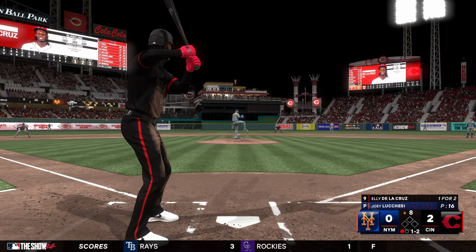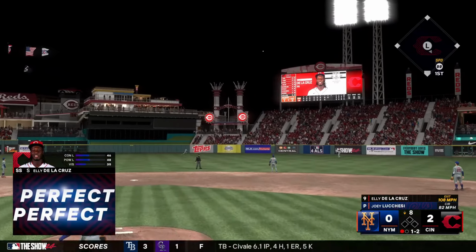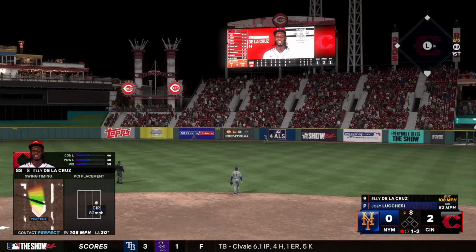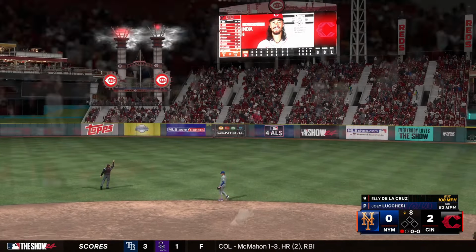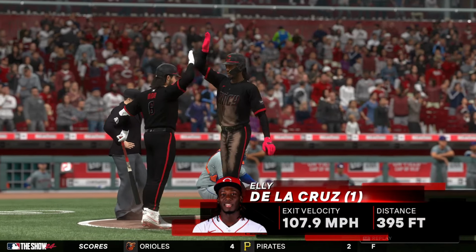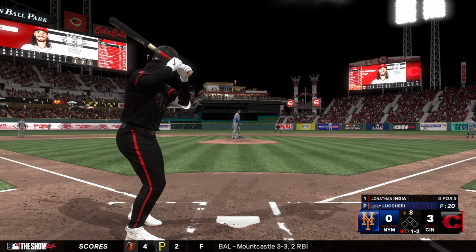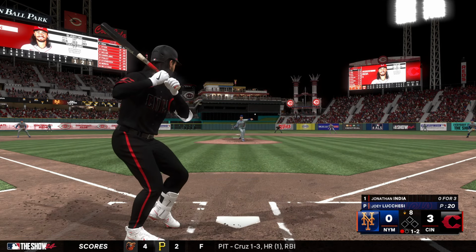The pitch. Out towards right center. That's well struck. Way back there. Goodbye. He'll circle the bases. His first homer of the year, and they tack on to their lead. It's 3-0. So back to the top of the Reds lineup, and next is the designated hitter, Jonathan India.